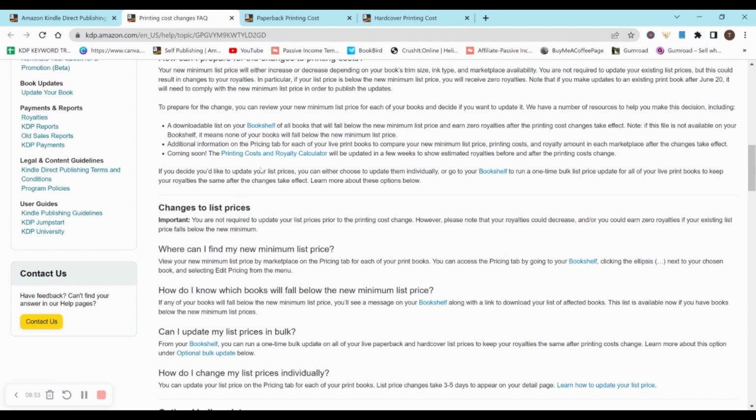If you decide you'd like to update your list prices, you can either choose to update them individually, which I recommend doing if you don't have a lot of books. So if you're someone that has 1,000 books, then I don't recommend going through all of them individually, because that is just very, very time consuming. But if you have like 20, 30, 50 books, then maybe going through individually is better. Or you can run a one-time bulk list price update, which I'll go over more of my opinions on later.